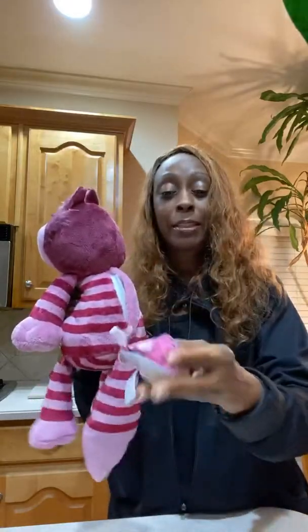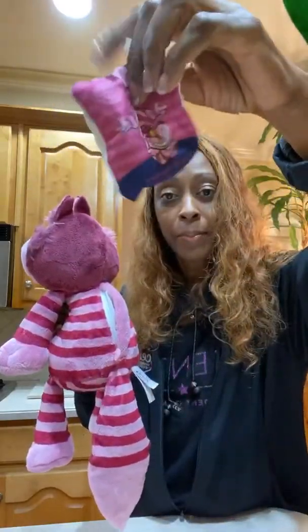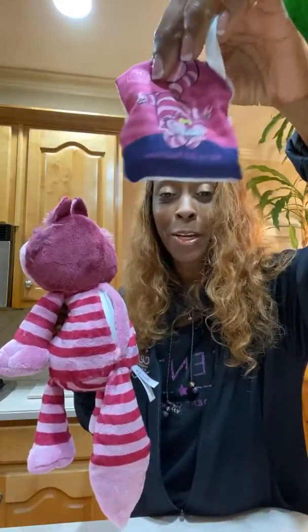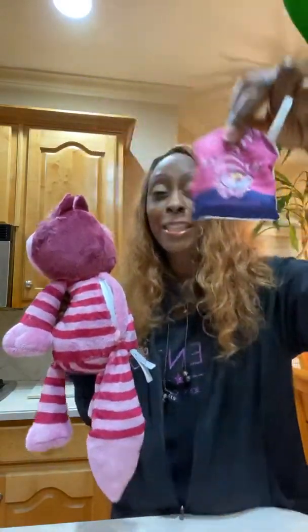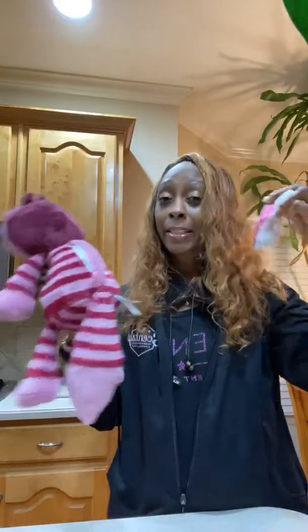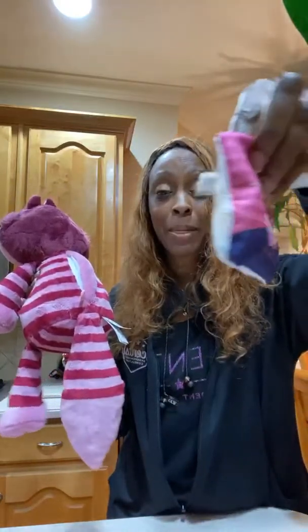I want to take the Scent Pak out of the inside of the Buddy, okay? This scent smells so amazing, and it's called We're All Mad Here. There it is right there. He has his own signature fragrance. That makes him really bad, right? He smells so good. I can smell it from a distance. This is the first time I've been able to smell one from a distance, but it smells so good.